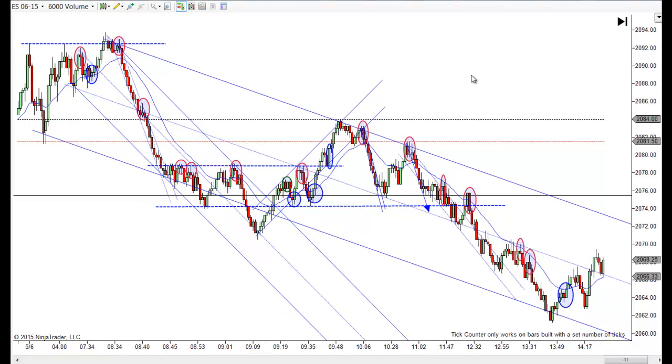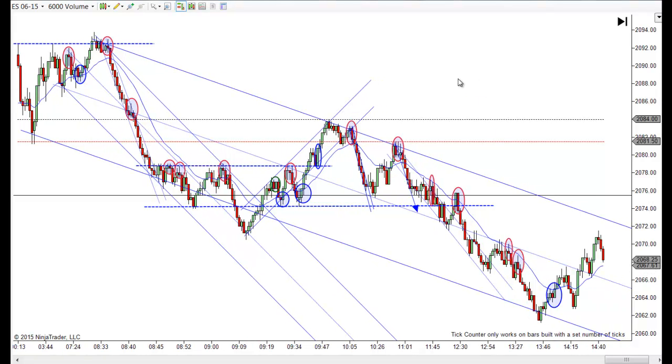Now tomorrow it may look different. I don't know, but today it looked great. I liked it, and I'm leaning toward it. So, but I'm going to wrap it up.